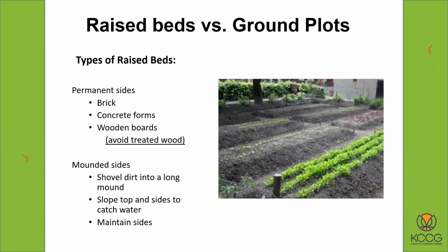If you look at this picture here, you'll see that the beds are raised up about 8 inches, and they're just mounded, and they're sloped gradually on the sides like that. That removes the expense of buying lumber or landscaping blocks. The way to do that would be to till up your garden, shovel dirt into a long mound, and then shape the bed with your hand or with a shovel and a rake.